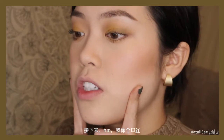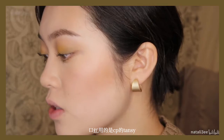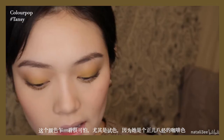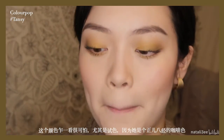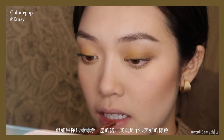Okay, next what I'm gonna do is I'm gonna put on lipstick first. So for lipstick, I'm using this shade Tansy from ColourPop. It looks intimidating at first, especially the swatch. It's actually brown, but if you put just a very thin layer on, it's actually a really nice brown.